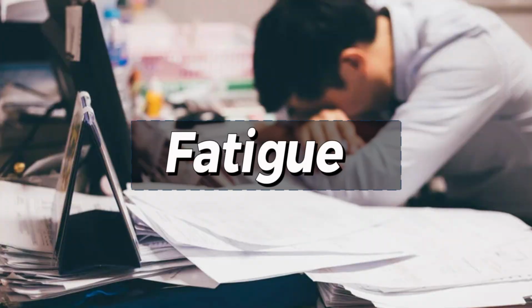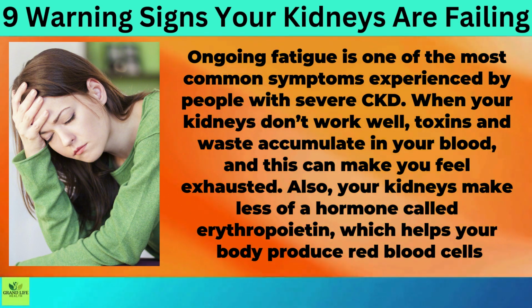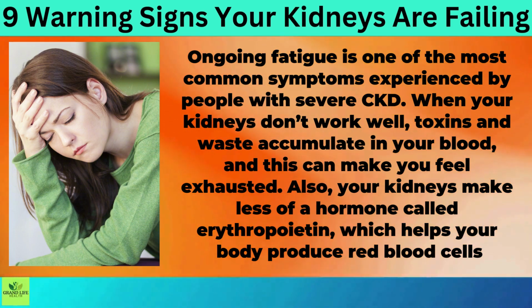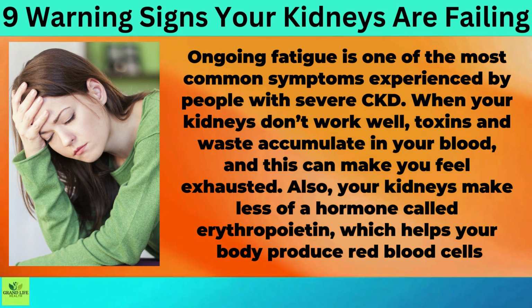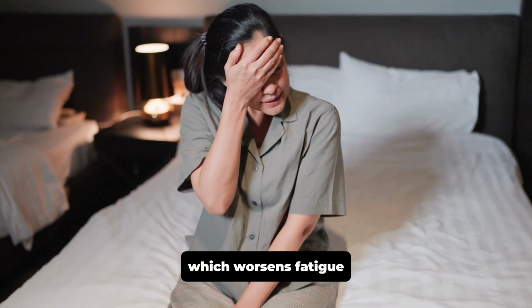1. Fatigue. Ongoing fatigue is one of the most common symptoms experienced by people with severe CKD. When your kidneys don't work well, toxins and waste accumulate in your blood, and this can make you feel exhausted. Also, your kidneys make less of a hormone called erythropoietin, which helps your body produce red blood cells. Having fewer red blood cells causes anemia, which worsens fatigue.